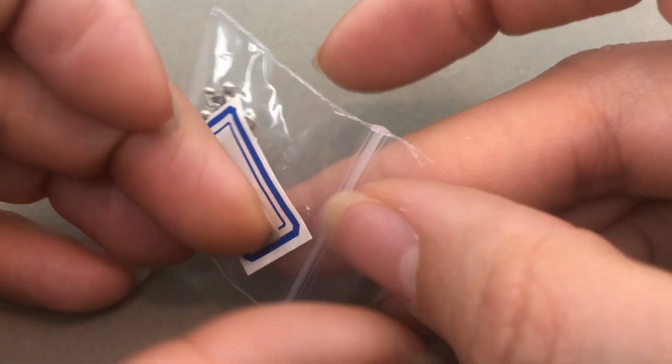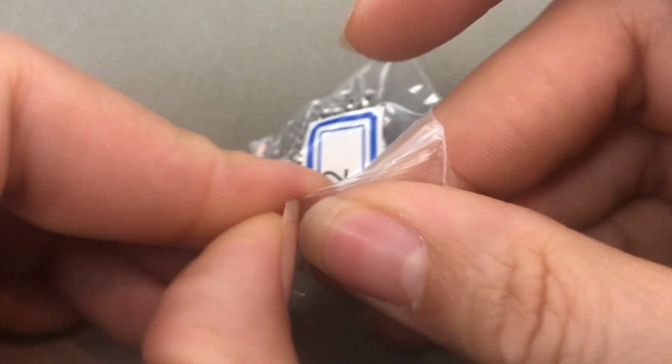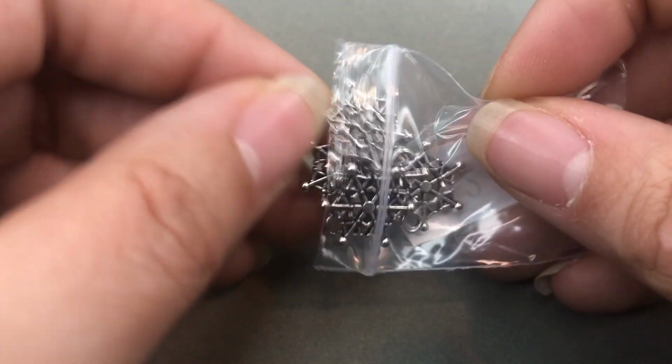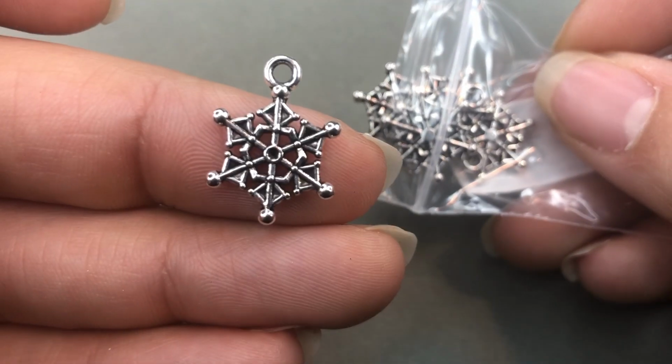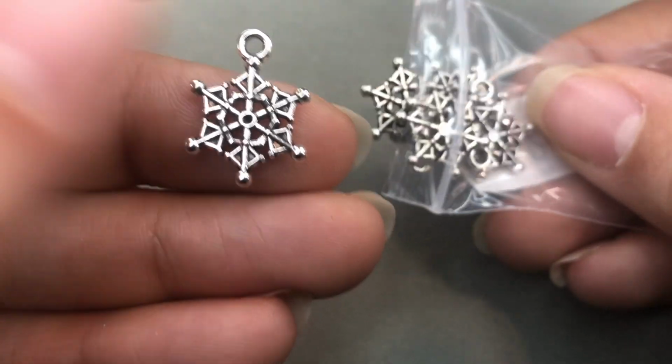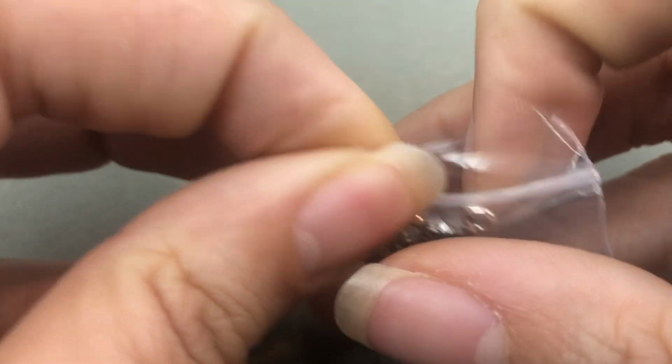So number two is 6-piece 19 by 14 snowflake charms, antique silver, lead and nickel free. These are cute. I don't have any like this. That's the cool thing about snowflake charms. They have endless possibilities. Those are really cool.